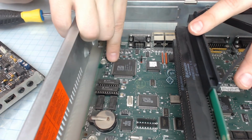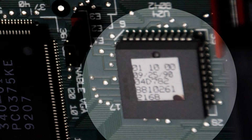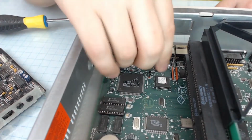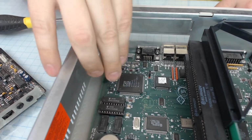So this particular chip here is the VGA chipset, and it's made by a company called Acumos. I'm guessing the model number is AVGA2. So this particular chipset was supported by a BIOS, and this BIOS is labeled version 1.10 as well, and it was manufactured on September 25th of 1990. So that places this chipset in BIOS a couple of years before the machine was actually even manufactured.